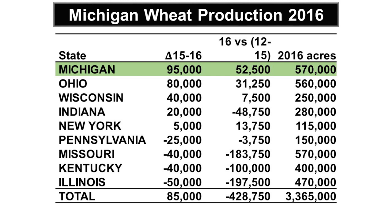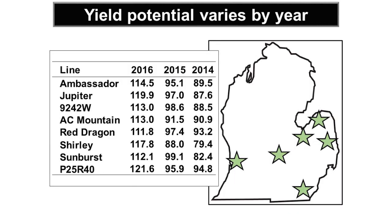And I want to say that part of that is this yield right here. This is the highest dryland wheat yield in the nation. Okay, they can grow 110 bushels in Arizona. We know that's irrigated and it's spoon-fed. But this is a state average, so this is impressive. And I think this is all related to the management practices and the smart wheat growers that we have in Michigan. So really, it's outstanding.